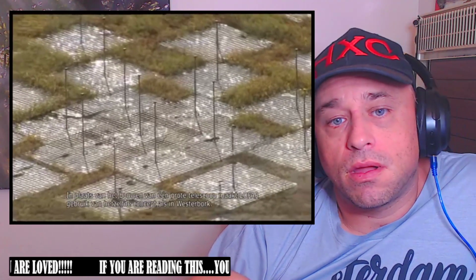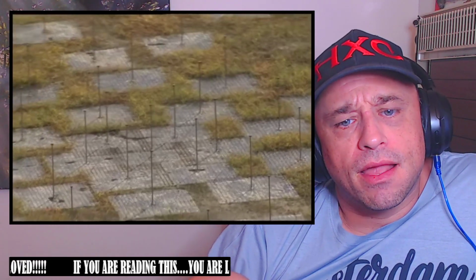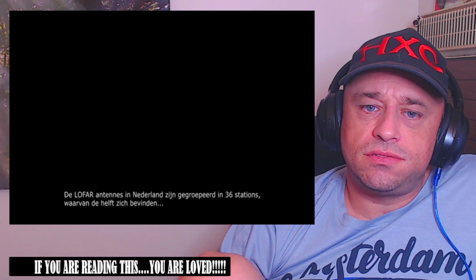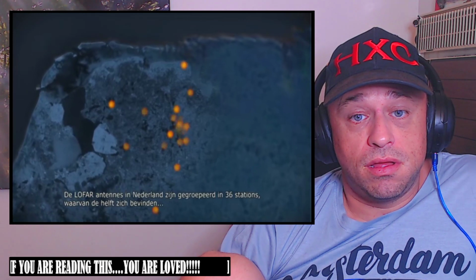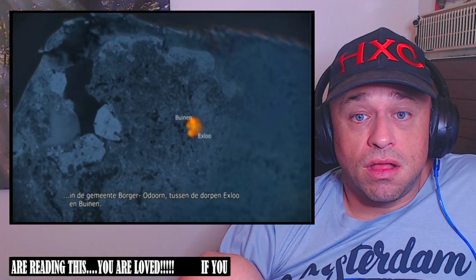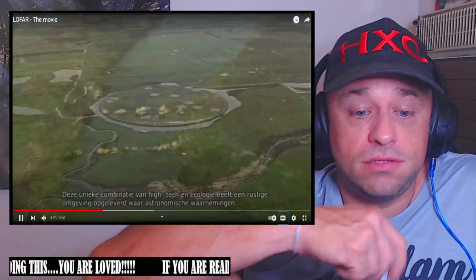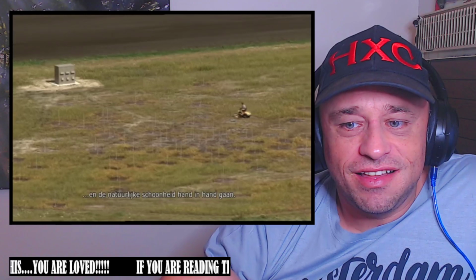Instead of building a single large telescope, LOFAR makes use of the same concept employed in the Westerbork array. Signals from a number of small antennas spread over a large area are combined, resulting in much sharper images. In LOFAR's case, the antennas in the Netherlands are grouped together in 36 stations, half of which can be found in the municipality of Borger-Odoorn, between the villages of Exloo and Buinen. As part of the LOFAR project, this core area has been developed as a nature reserve. This unique combination of high-tech and ecology has provided a quiet environment where astronomical observations and natural beauty go hand in hand.